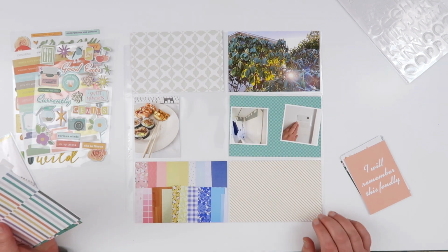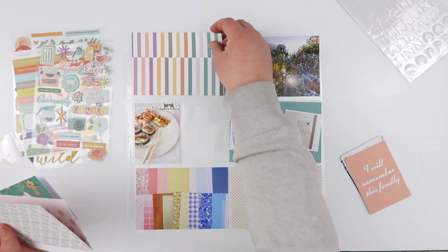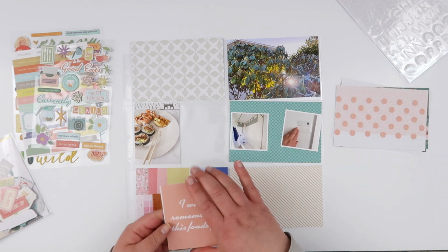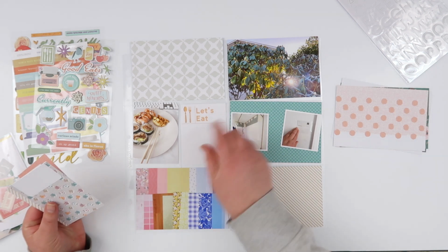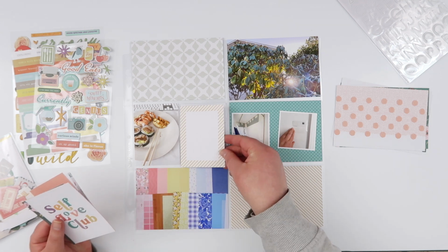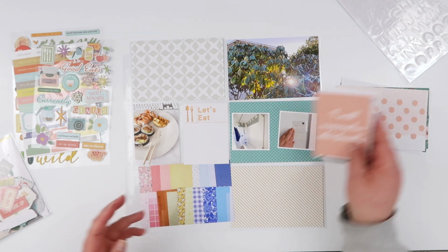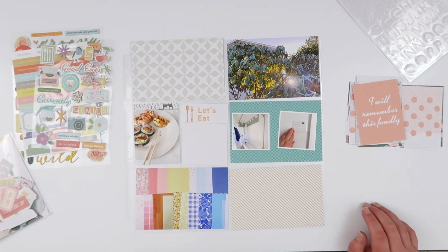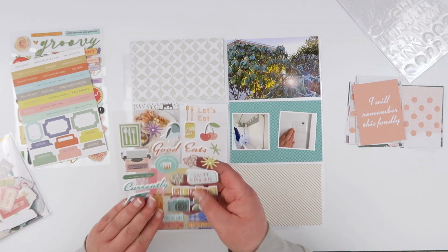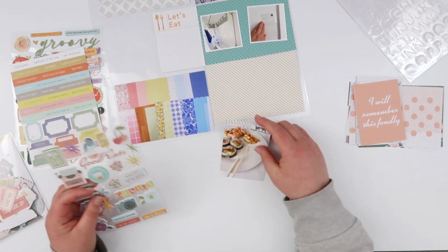So I have printed out some of the 3x4 cards. I've printed a couple of 4x6 cards, and the other 4x6s that I'm playing around with are the Traveler's Notebook papers that I have just cropped to 4x6 and printed straight out of Photoshop. Sometimes I print the Traveler's Notebook papers as papers and trim them down to 4x6s. Today I just straight out printed 4x6s out of my printer just to make life a little bit easier for myself.